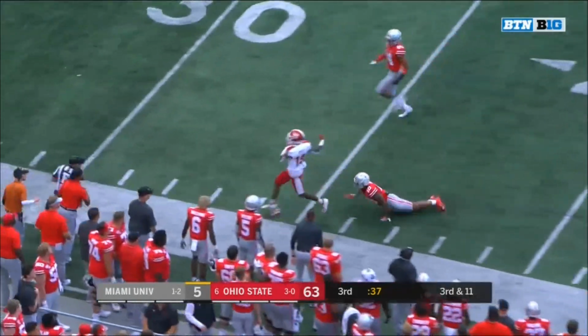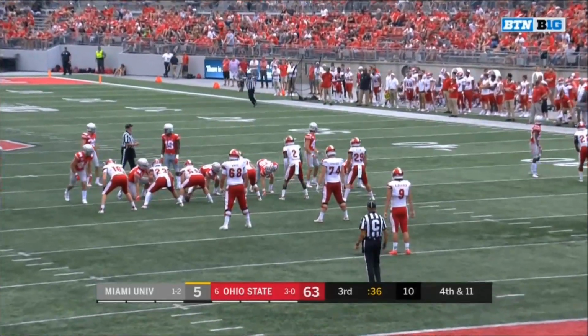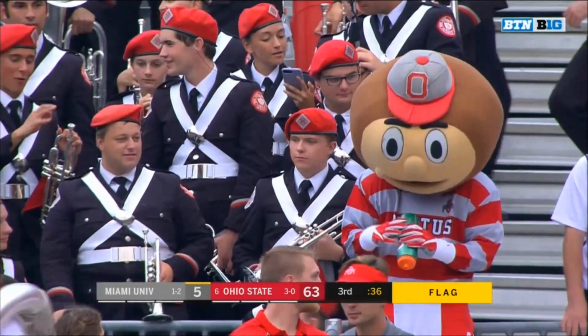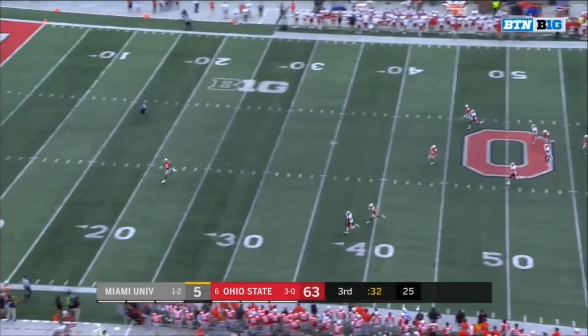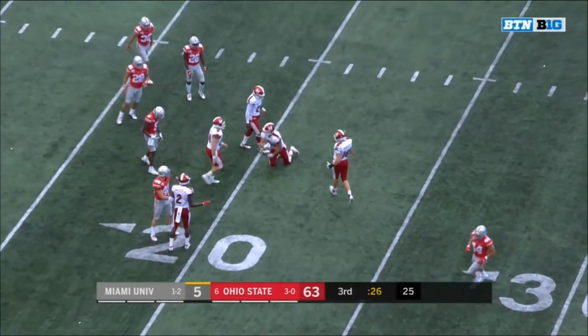Williamson going deep, incomplete. He got away with one with the new pass interference replay review rule. There's John O'Neill. Illegal substitution. Defense, 12 players in formation. 5-yard penalty, still 4th down. Who's still on a punt unit, any of these special teams, that's where the numbers get a little bit mixed up. Are you still able to go or are you taken out of the game? That's where I'm sure Matt Barnes is frustrated right now.